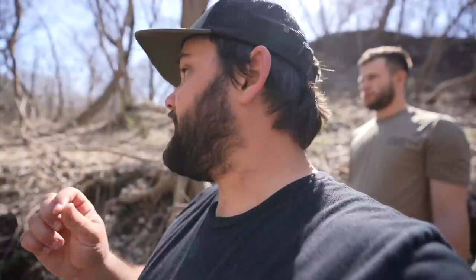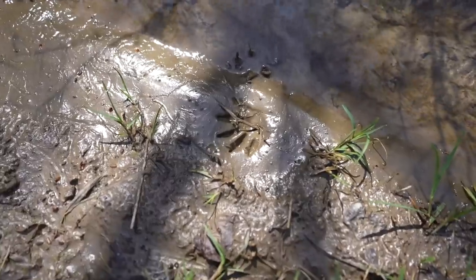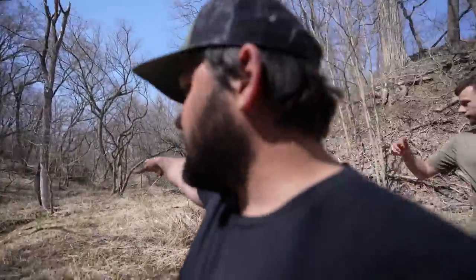Two out of four, check. Let's keep heading south. That's what we're after, boys. Them raccoons, they're running this whole creek. You can see the last one was way down there. Now it's a little flat.